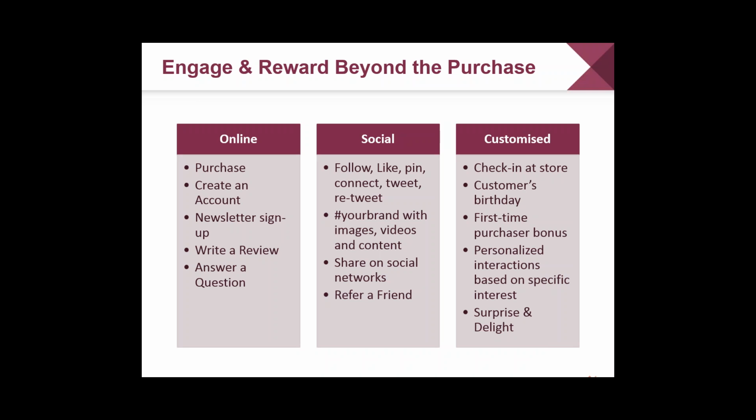All those are interactions that are important for you and can be rewarded. Your brand, when they share images and videos, now with the advent of Instagram and Pinterest, visual commerce is a new concept that has come about where people are sharing pictures and videos about your products. And that is an action that can be rewarded. Whether they share on social networks, tell their friends about you, or refer a friend that actually comes back and makes a purchase through social channels, this is an action that can be rewarded as well. And so these are all essentially actions that we want to make sure are rewarded.